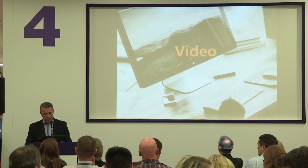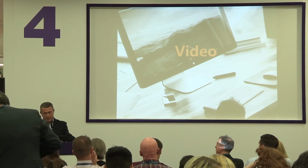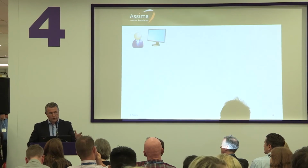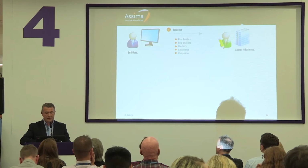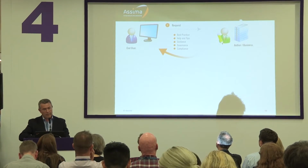So that was an example in SAP. The software works across most applications. In that example, you saw a number of things. Firstly, you saw end users making requests. So an end user can make a request, and that request for help can be anything.